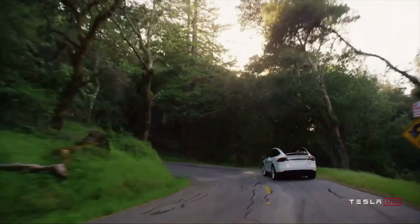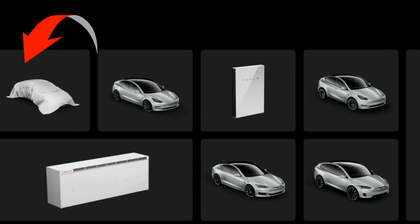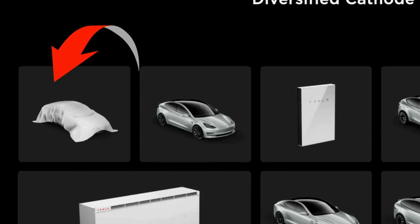And yes, speaking of Giga Berlin, that factory is now officially up and running, and deliveries have started, and the festivities kicked off with some interesting dance moves by Elon himself, and also gave us a little glimpse at maybe some work being done on the Model 2.